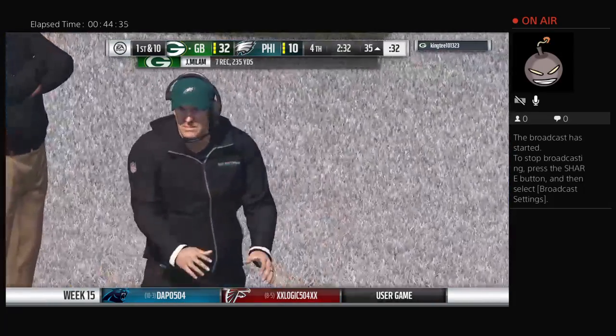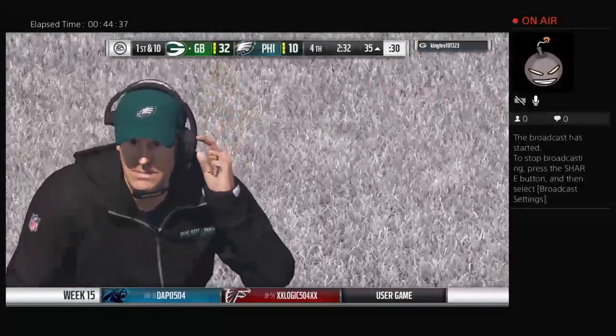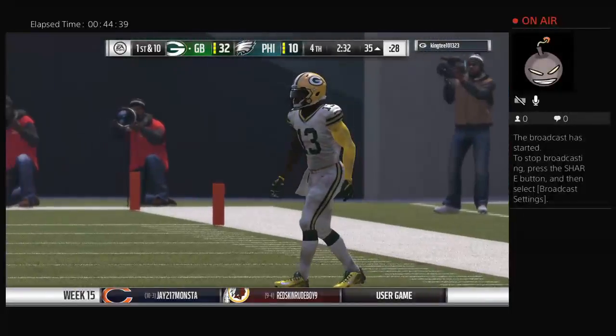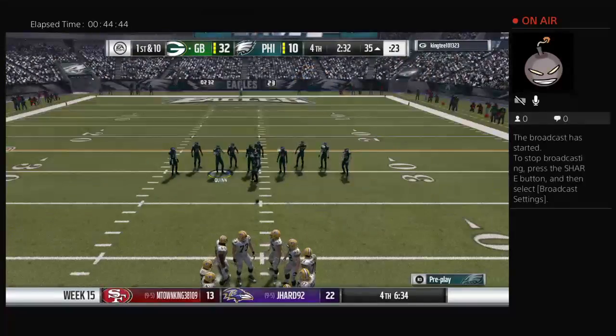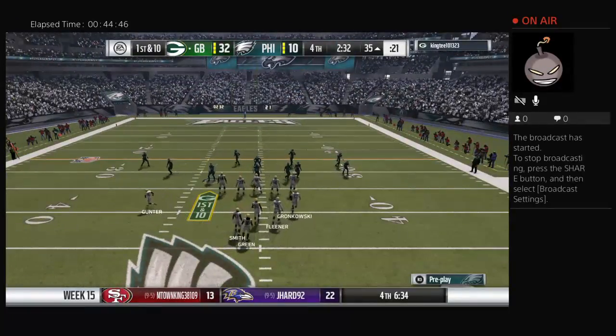Not at all. Look at the confidence that's exhibited here. With that type of a lead, clock on their side, instead of running it, they're still throwing it, trying to pick up first downs and keeping the football. So after that big play, let's see if they can catch their defense maybe on their heels.